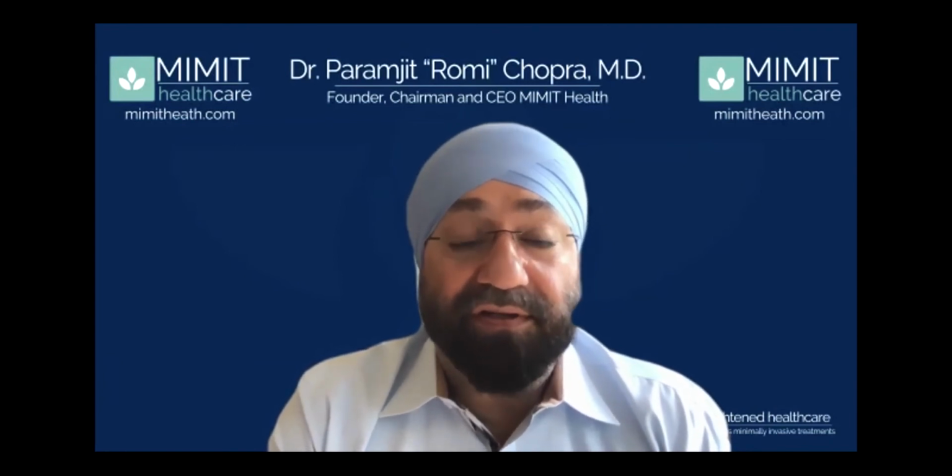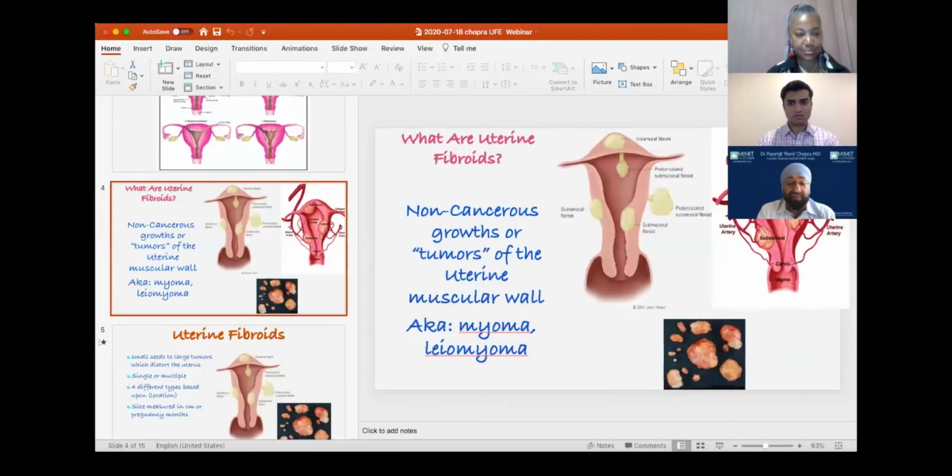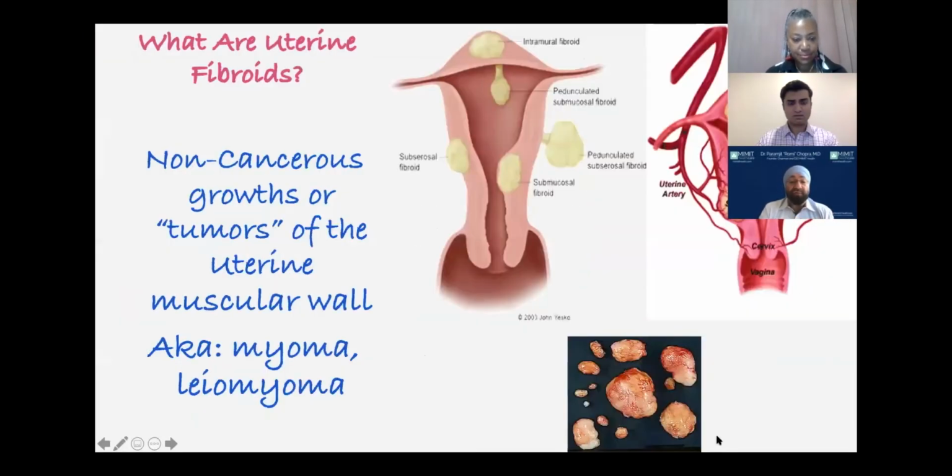But if it is for some reason incomplete, or there's blood flow from somewhere else, as you'll see, Dr. Ahmed is showing the artery on the right and the left, and then we hit the whole uterus, so all the fibroids get treated. And if for some reason from one side it's incomplete, then that becomes a problem. But like I said, 99% of people have zero problems with it, so they don't come back.